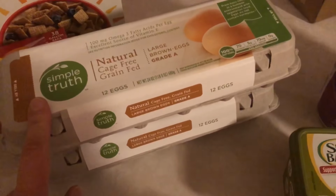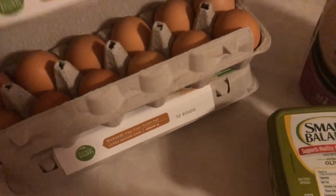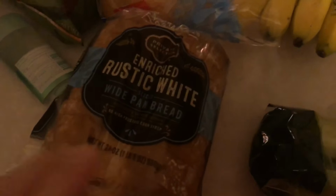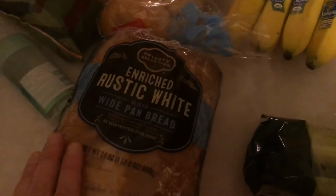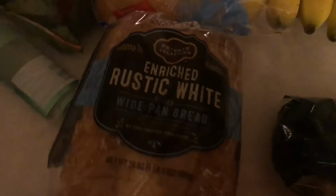The eggs, the cage-free, natural grain-fed eggs were 99 cents or a dollar, so I picked up two of those. I picked up two avocados, they were two for a dollar. I picked up some celery hearts. Bananas are essential. This is my favorite bread from Kroger. My husband has to have white bread, he can't do wheat bread. So I love this Private Selection Enrich Rustic White.